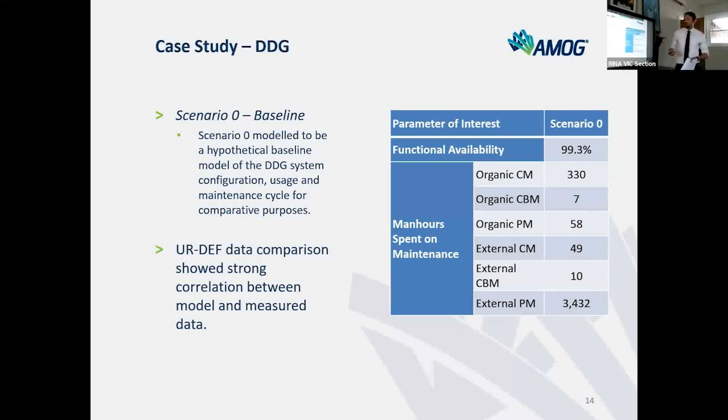The pleasing thing for us was that once we had finally built our revision 0 baseline model after many drafts and trying to iterate to something that made sense and was accurate, the comparison with the urgent defect data that we had access to was really quite strong. We found, and let me just read this here, that the model predicted that the systems we were looking at would fail approximately 1.5 times more than what's actually being measured.